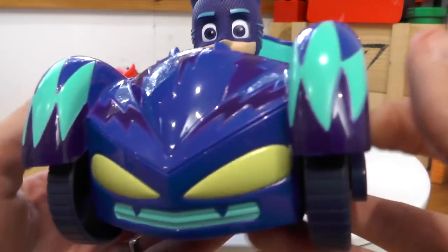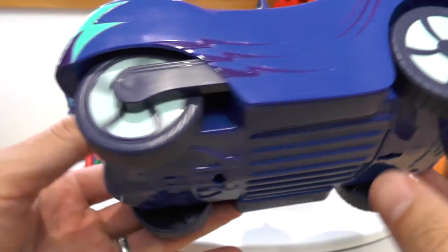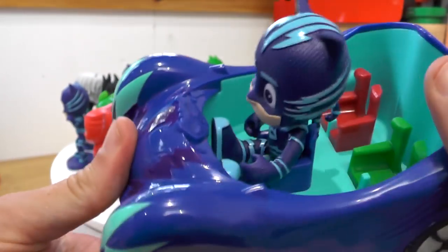So, looking at Catboy, you can see here, good spinning wheels, so that gives them a good forward motion.